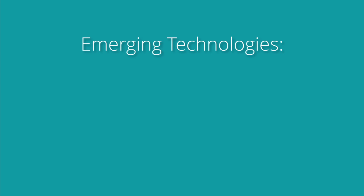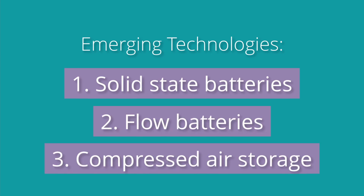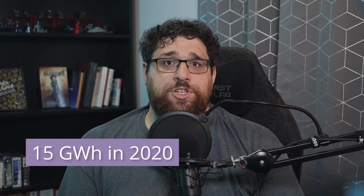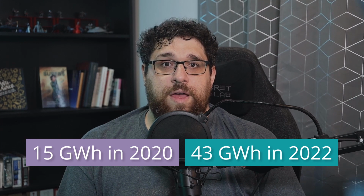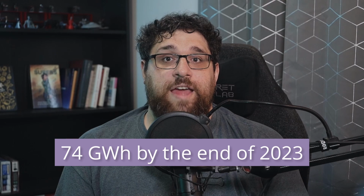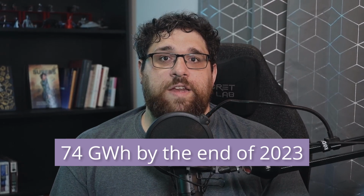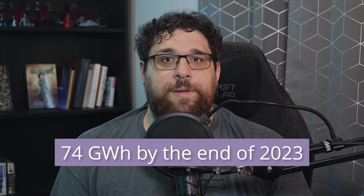But here's where cool technology is starting to come into play. Emerging technologies like solid-state batteries, flow batteries, and even compressed air storage are starting to mitigate this issue. We've gone from 15 gigawatt hours of energy storage in 2020 to around 43 gigawatt hours in 2022, and we're projected to reach around 74 gigawatt hours by the end of 2023, a solid indication that we're finding ways to store that precious renewable energy for when we need it most.